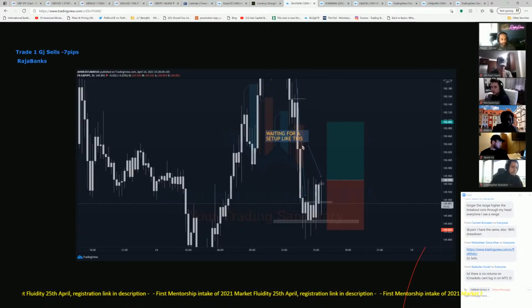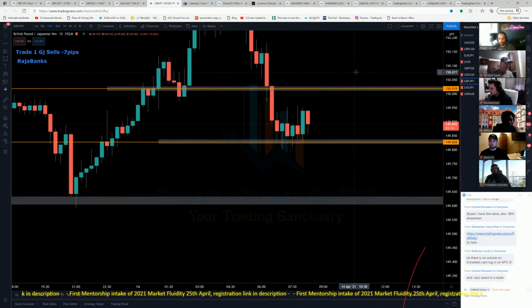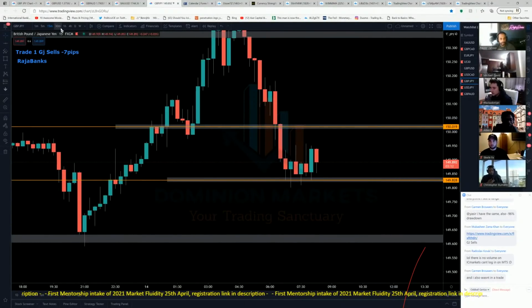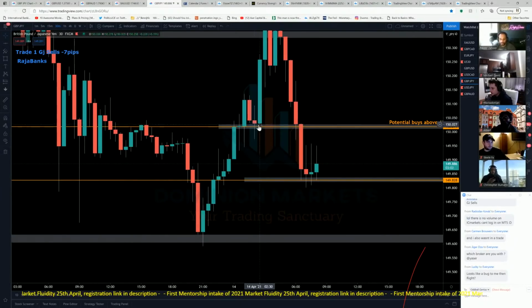Waiting for a setup like this. Pound yen to break above this area. Okay, looks good. I'm being more careful to wait for price to break above 150, because 150 is a very, very strong psychological number, a whole number. We also had support rejections on London session, which is a high volume session. So just waiting over here to see what happens.